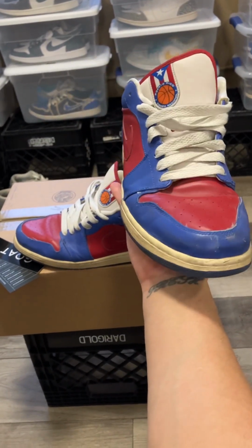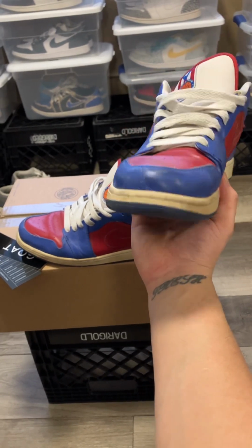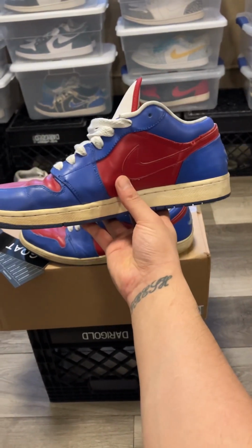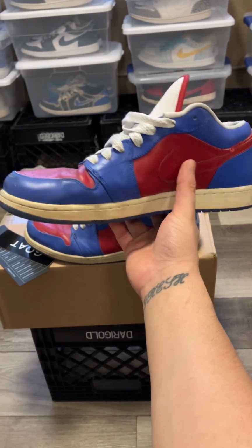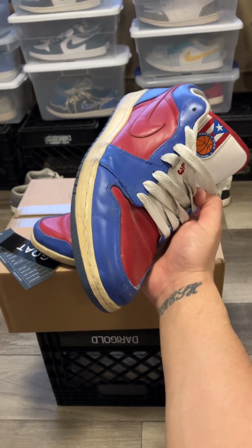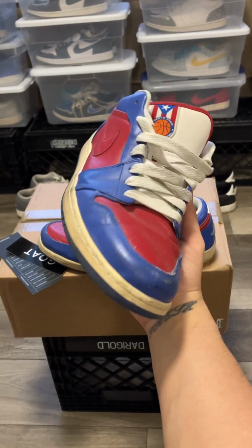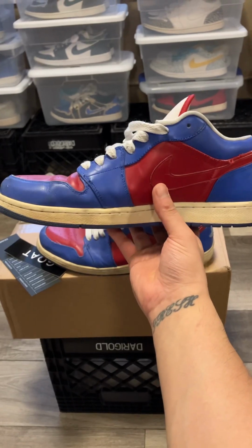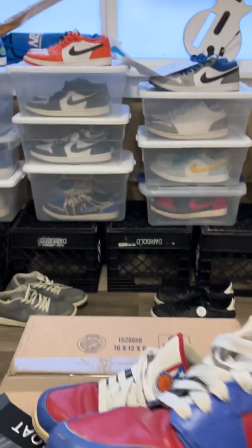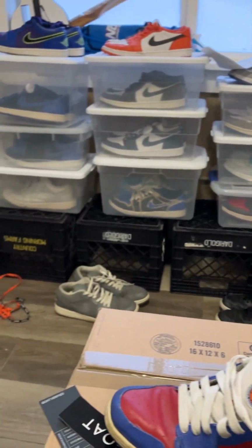Straight from GOAT. There's no sizes anywhere. You can search. You'll never find a pair of these, man. I'm just super blessed to have a pair. 72 pairs made. And I look forward to finding more pairs, too. I'm just keeping my shoes. I don't want to sell them anymore, especially my Jordan 1 lows.